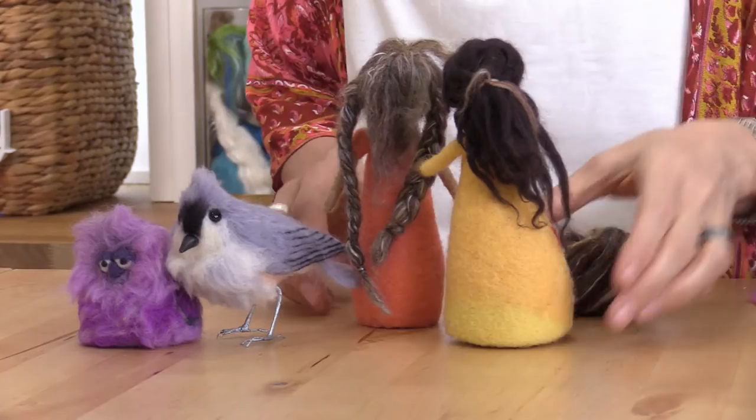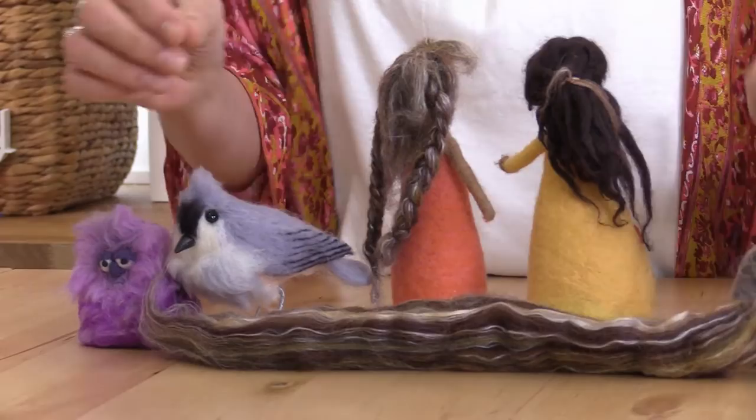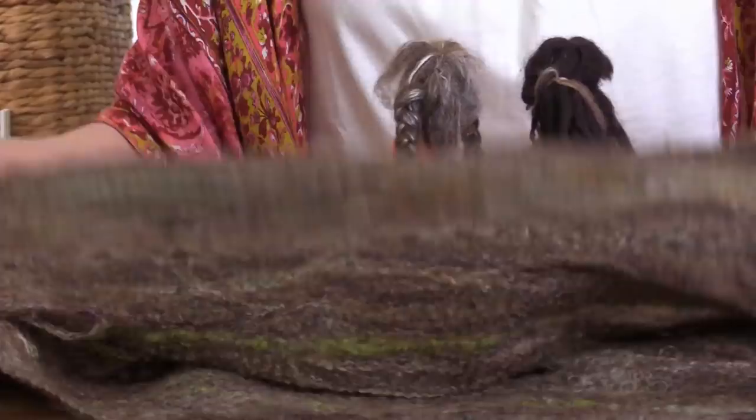So this fiber right here is a merino silk blend called Spice. This is what it looks like on its own. So you can see that in this doll's braids, we are using those striations for character. But this scarf right here, this is a cobweb scarf, and we teach this free on our YouTube channel, uses those striations and takes advantage of them in the design to create this scarf.